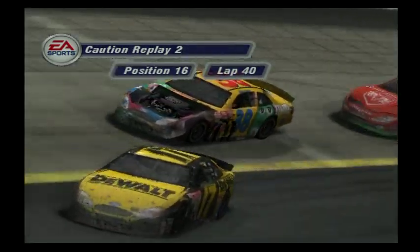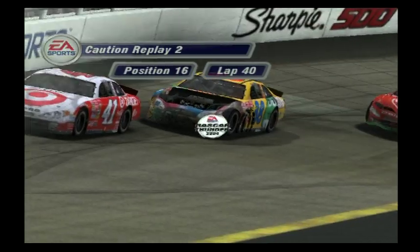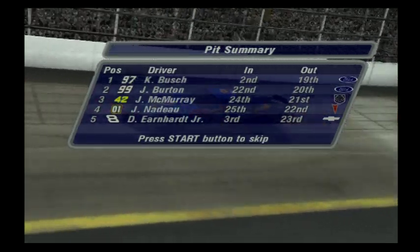That 38 car loses the hood. It looks like, yeah, Kenseth maybe made a little contact with the 38. That knocked the hood off of the M&M's Ford. But that's going to bring out a caution. So tough luck for Sadler.